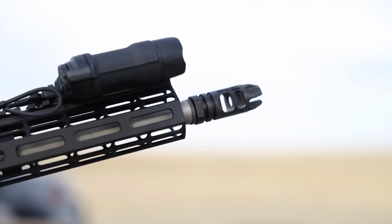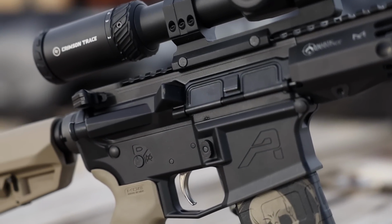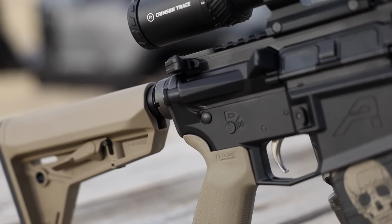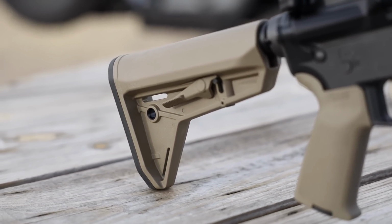Moving our way back this rifle, we have Aero Precision, both an upper and lower. The lower has a nice flared magazine well with an integrated trigger guard. There's a fairly standard mil-spec trigger in there. And then for the other components, we have an Aero Precision breech charging handle, a Magpul MOE grip, as well as a Magpul MOE SL stock.